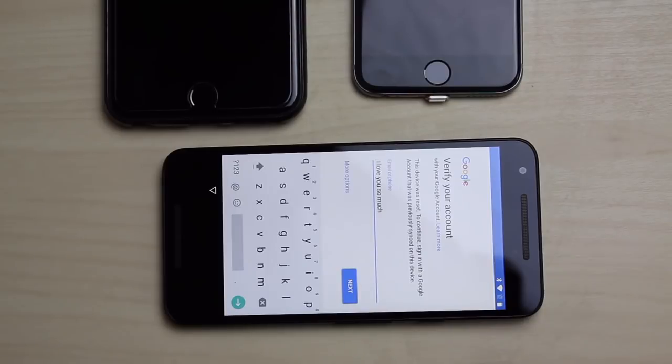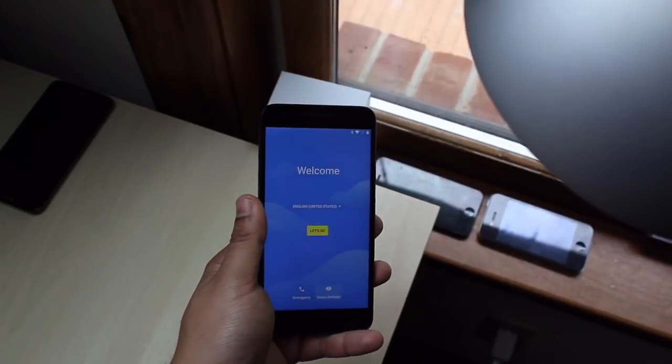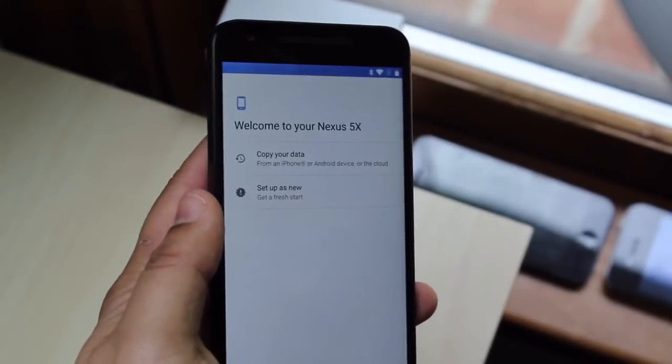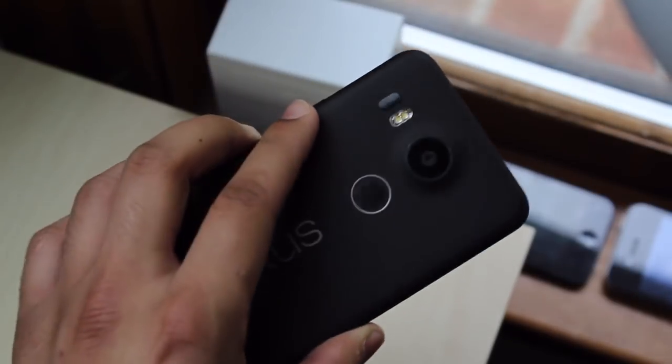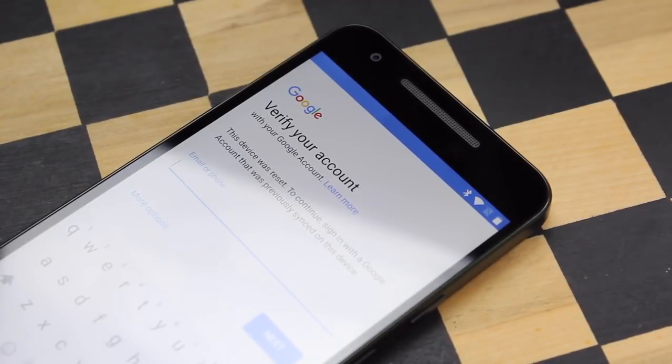Now, I've had this problem too with some of my LG phones, but I totally forgot LG made the Nexus 5X. So LG's been having this problem with a lot of their phones for some reason. I'm not really sure what causes it. I don't know if it's a motherboard problem or whatever, but a lot of LG phones are having this issue where after a certain period of time, the phone will randomly turn on and just go to the boot screen and keep looping through that.